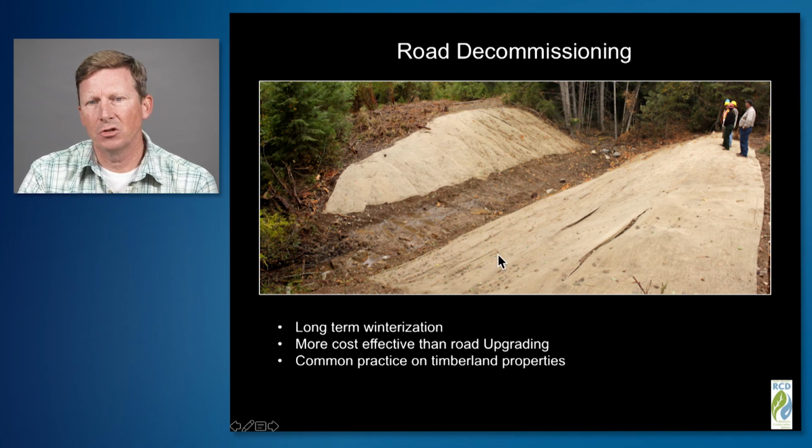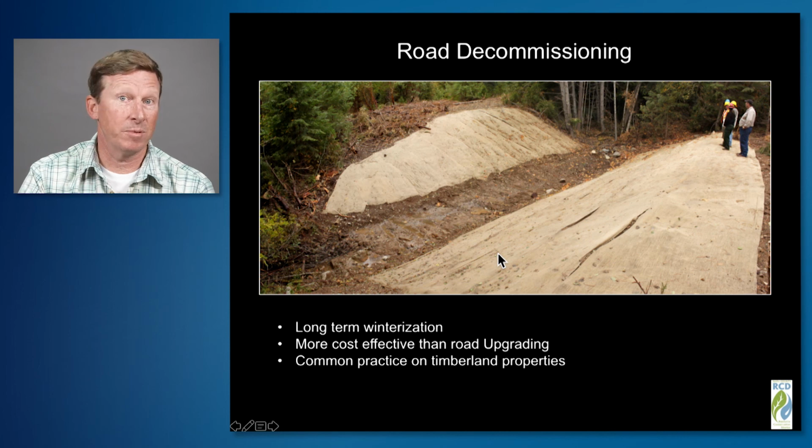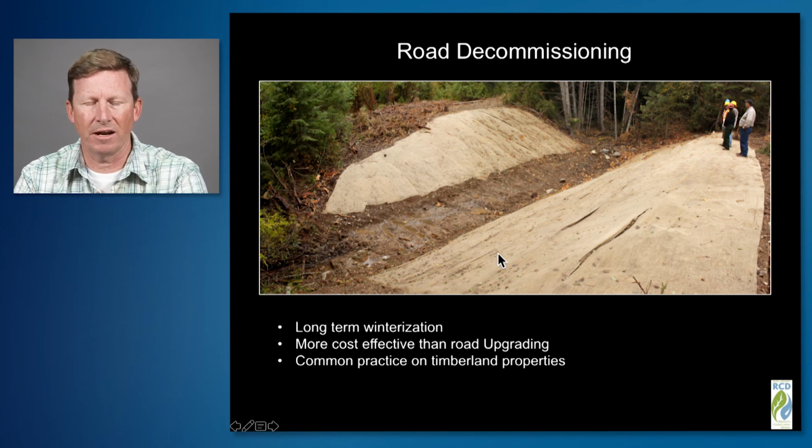The other element to this road decommissioning or the long-term winterization is it might be something you'd want to consider if you have trespass issues on your property. This would be a way to prevent people from getting onto your property or accessing areas that you don't want them to.